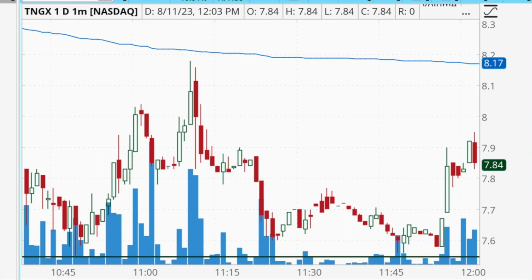All right, but anyway, that was my trading for Friday. Again, I ended up with $1,121 in profits on this one trade in TNGX.